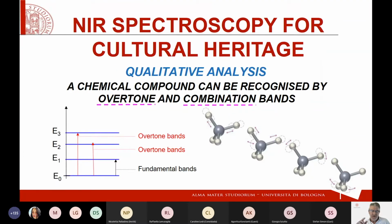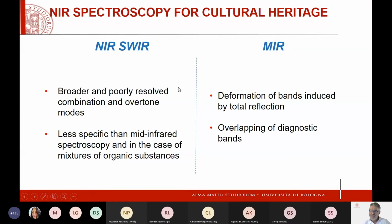Some specification about the chemistry of the near infrared. We have to say that near infrared, we can consider it as a qualitative analysis. It cannot be quantitative analysis. But it is important because a chemical compound can be recognized by overtone and combination bands, which are quite characteristic of some specific materials, as I will show you afterwards.